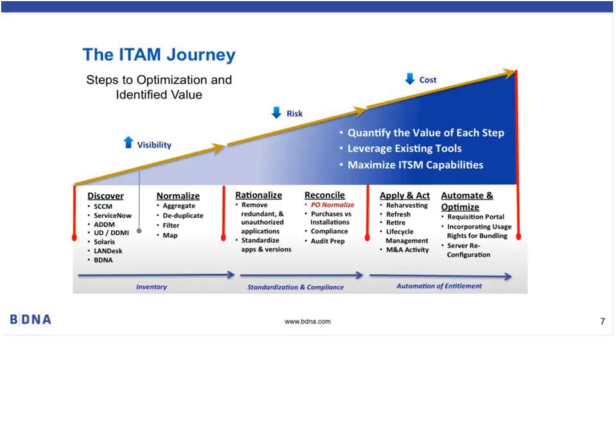And finally, for the most mature organizations in the marketplace, they find that there are opportunities for them to put governance in place and begin to actually apply the usage rights that are associated with the software titles that they have in their environment. But again, the journey starts with what I have and ultimately ends with what am I entitled to from a deployment perspective.